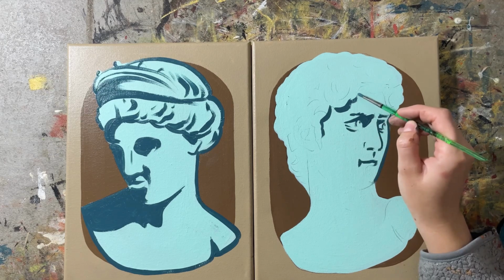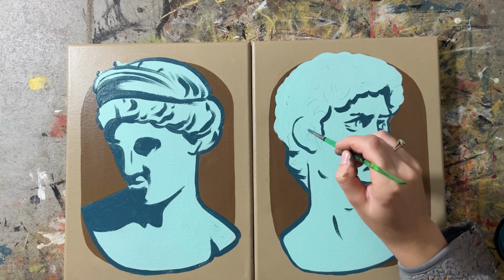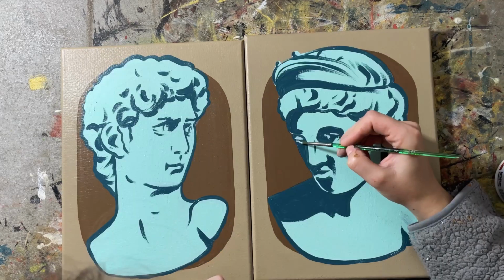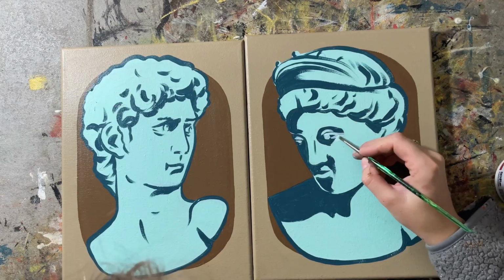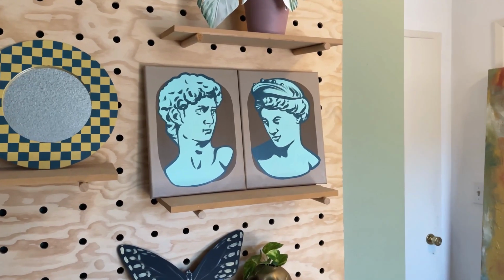So for David it was super simple. For the lady, I'm not sure if this is a real Greek statue, it got kind of funky. So I worked on it until eventually I got to this point. And I love how it turns out. I love the color palette, it's so fun.